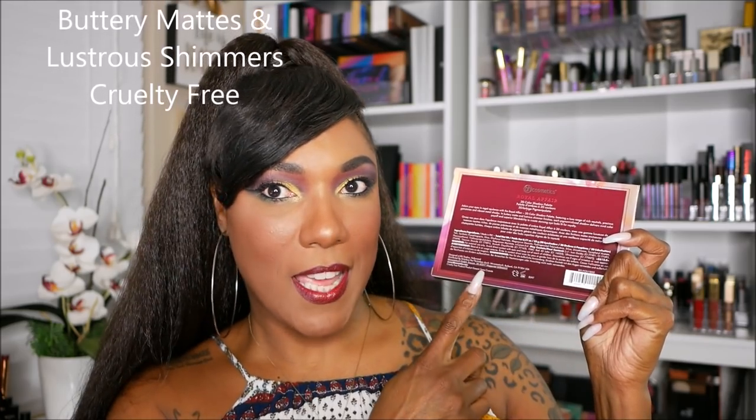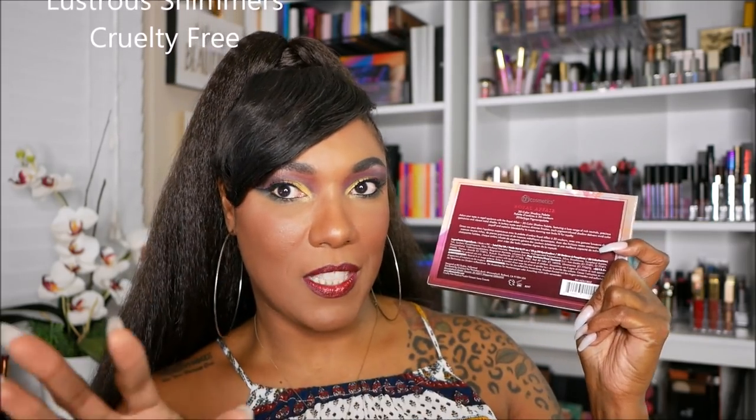This is what the box looks like. It's really cute. It has all of the different shades in here, or what looks like the actual palette on the cover. It's a 20 pan eyeshadow palette. This is what the back looks like. It has some ingredients, some warnings, size and pan size information and things like that. And it's cruelty free, which is always cool. And this is the box.